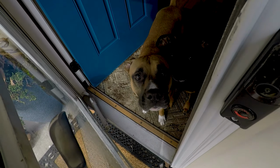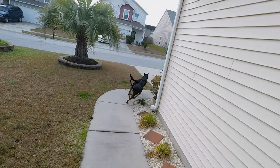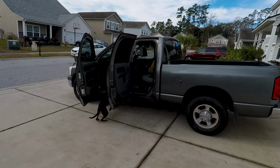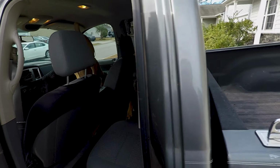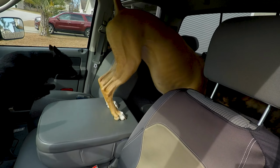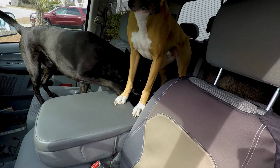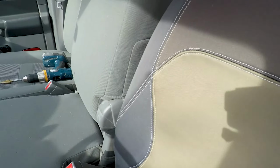Hey, do you want to come with Daddy? Do you guys want to come with Daddy? All right, come on, get in the truck. Good babies. Hey, puppies in the back. Get puppies in the back. Ready? That puppy's in the back.